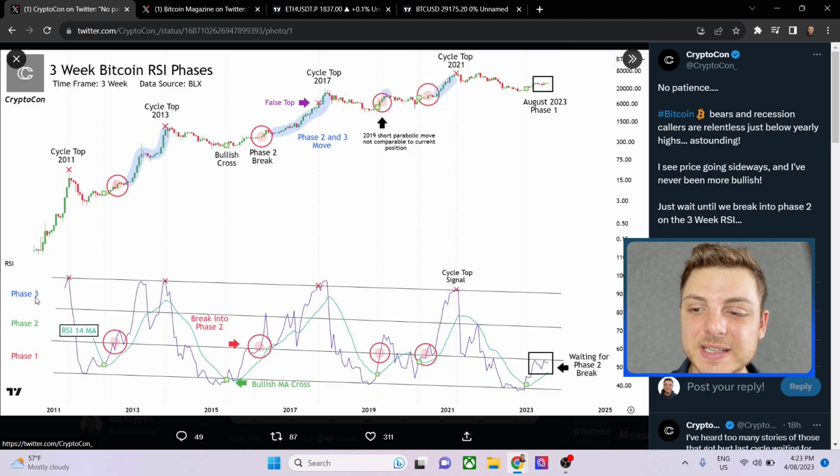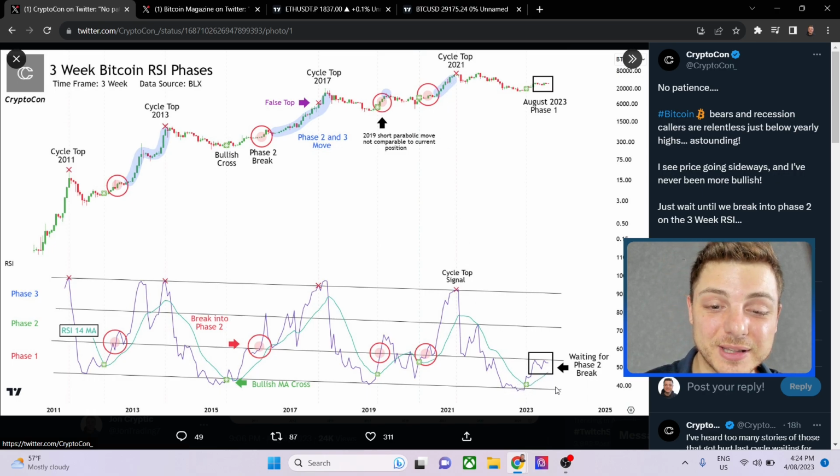We can see here at the bottom, this is basically the RSI, broken up into phase 3, phase 2, and phase 1. Phase 1 nearly every single time has been a buy signal. Back here in this 2011 to 2012 region, we came into this bottom phase 1 area and got a big push to the upside. In this 2015 region was another bottom, we came into phase 1, massive pump to the upside. Exactly the same in this 2019, 2020 region, came into this bottom, massive pump to the upside. You can see what's just happened in this 2023 region. We've come to the bottom of this phase 1 region, and what are we expecting? A big push to the upside.